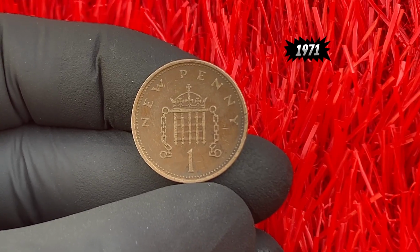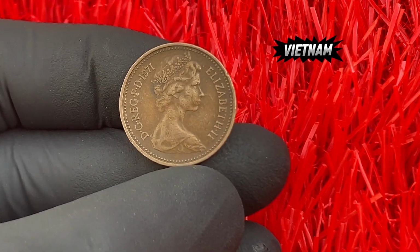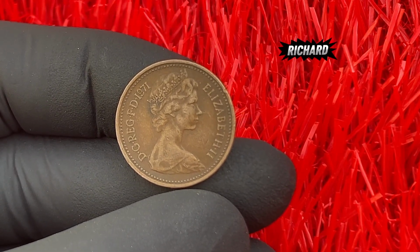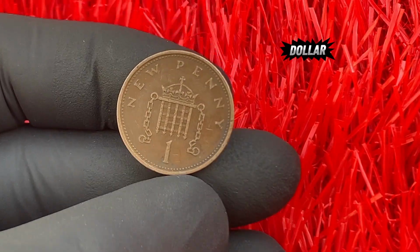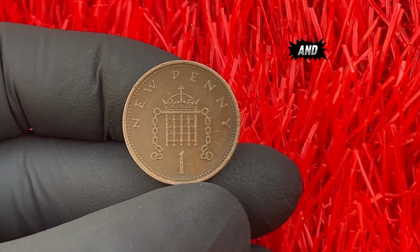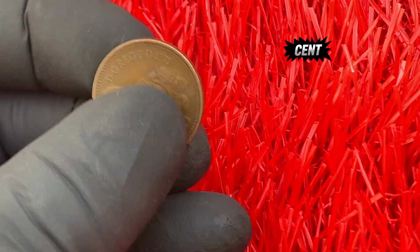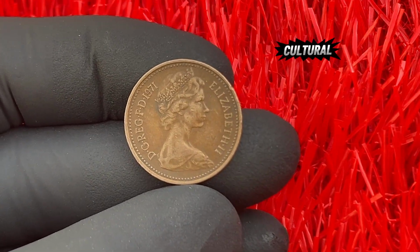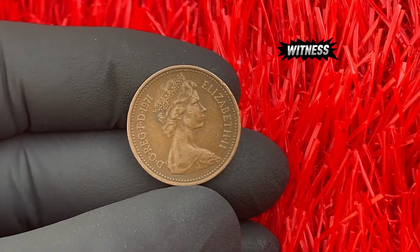The year is 1971. America stands at the crossroads of change. The Vietnam War still echoes in the hearts of millions. President Richard Nixon sits in the White House. The world watches as the US dollar faces economic challenges. Inflation rises, and the cost of living pushes every American to look closer at every cent they spend. While headlines focus on politics, war, and cultural shifts, the humble penny remains an unnoticed yet powerful witness to history.